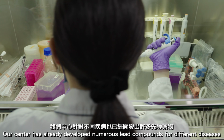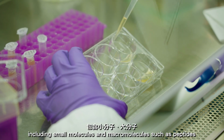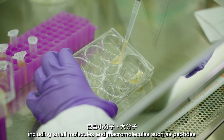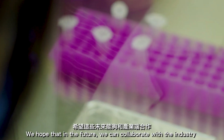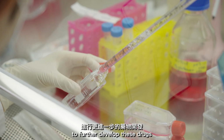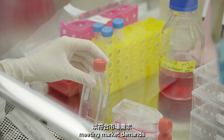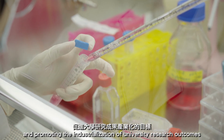Our center has already developed numerous lead compounds for different diseases, including small molecules and macromolecules such as peptides, nucleic acids, and other biologics. We hope that in the future we can collaborate with the industry to further develop these drugs, meeting market demands and promoting the industrialization of university research outcomes.